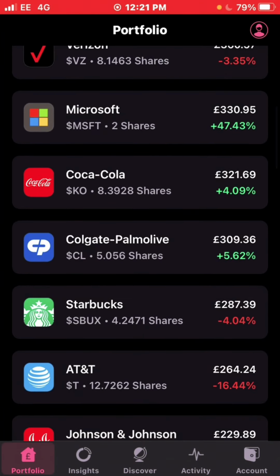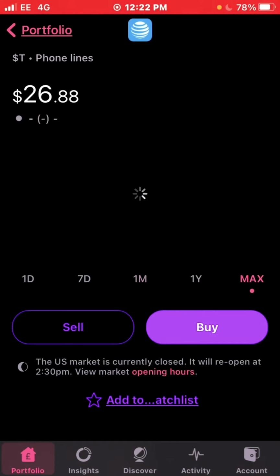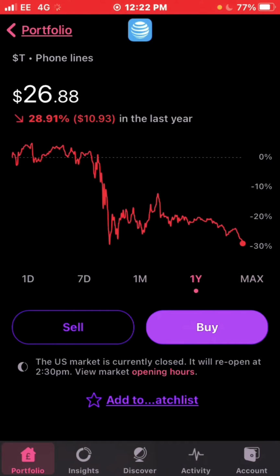Next up we have is AT&T. AT&T probably struggling the most in the last month. Besides the oil and gas and banks, they are just crippled at the moment, but they're down 7.5% in the last 30 days. I think it's the lowest they've been for a fair while. So again, this is a stock I'll be looking to take advantage of the low price. I do think despite the debt, they're a good solid pick for the future.